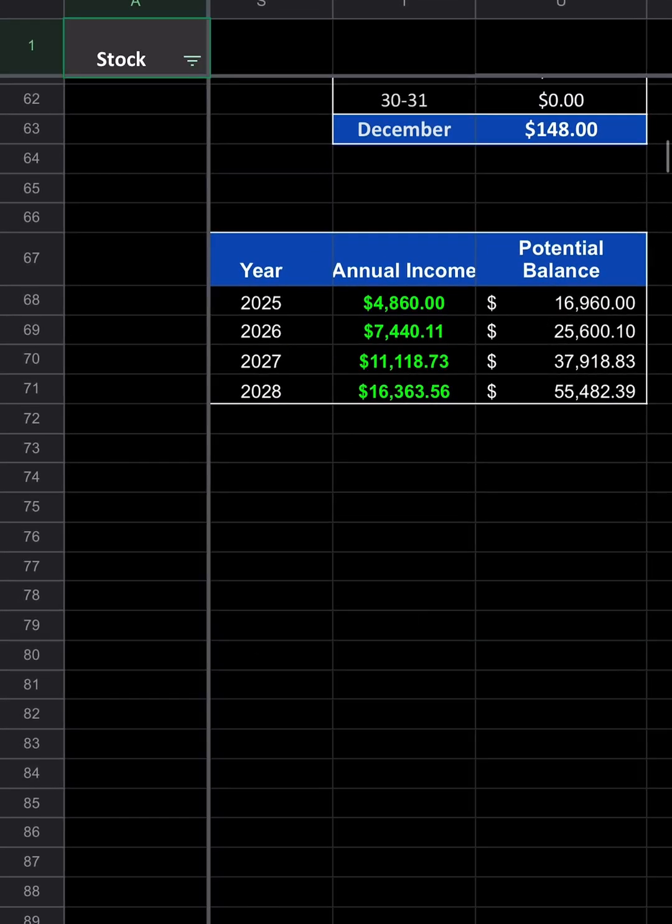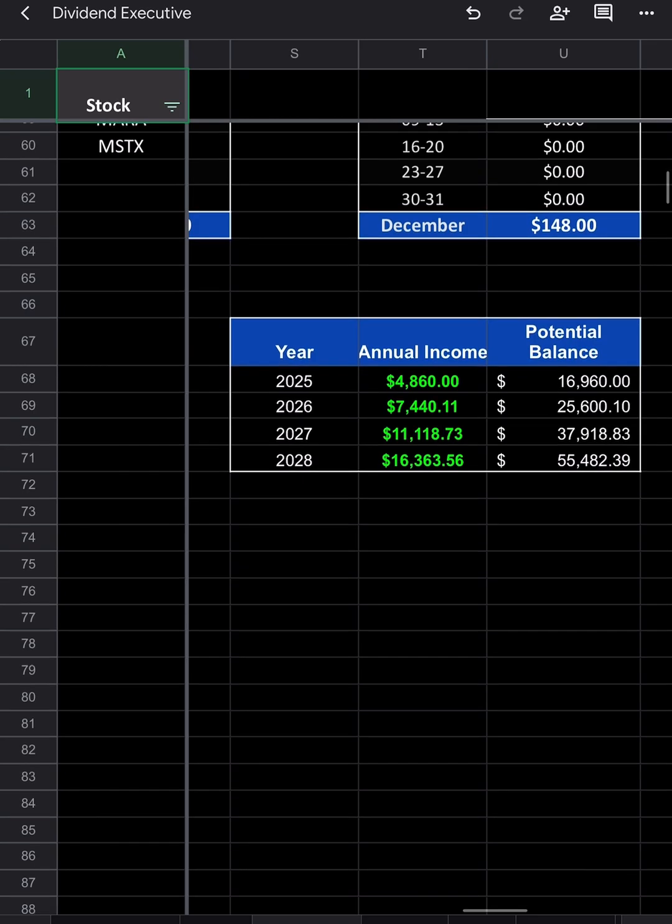So let's look at the numbers. Here is that potential growth imbalance, right? So if you look at 2025 from start to finish, we could achieve by doing just that 3% every single month, and not including any actual wheel cap gains into it, because that's just gravy on top, we're talking about almost $5,000 worth of annual income. So my potential balance on this account next year that we're going to try to beat is going to be $16,960. 2026, we're going to try to be at 25,000, 37,000 by 2027, and then by 2028, $55,000.